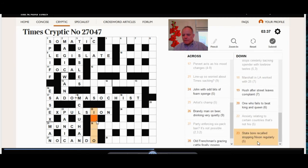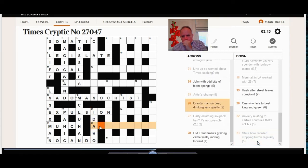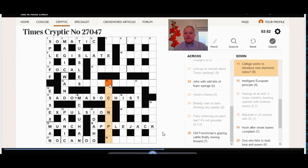Now, a state beginning with I and ending with O is always likely to be Idaho. Not quite sure what the meaning of bore. I suppose if you bear something, you have it. And that brings had backwards in it. 25 across, there's another word that you don't see all that much. Applejack. Brandy is the definition. And I can see the bits of putting PP for very quietly in ale. That gives you apple. And then man is Jack. I suppose that's a definition rather than an example, because you can say every man Jack or every Jack on board or something. But again, Applejack's a bit of a recherché word. I was quite pleased to know that.